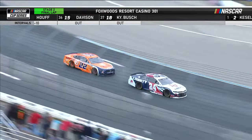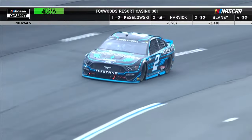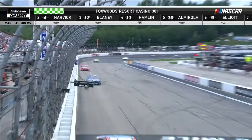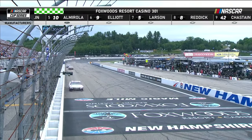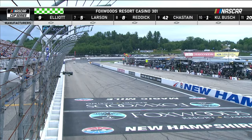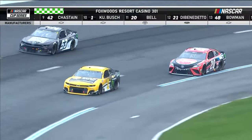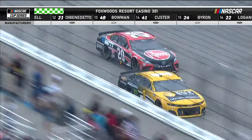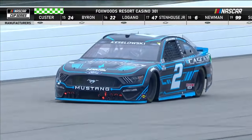All this is going on, Brad Keselowski is going to work his way off of turn four and claim the stage two win. This is only Brad's second stage win of 2021. That's a wild stat. Battle for 10th right here, all important stage point. It's going to go to Kurt Busch over Christopher Bell, who won the Xfinity Series race yesterday.